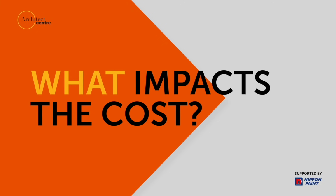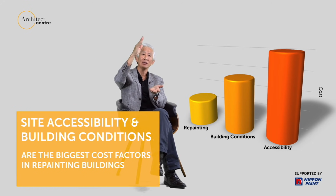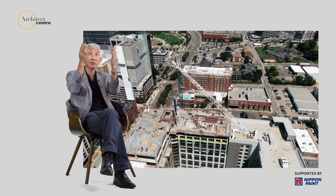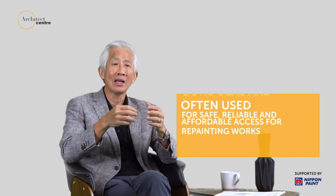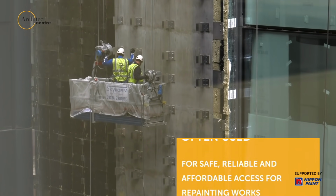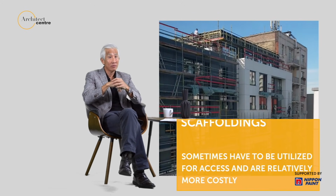However, if, say, you are in an older building and you want to improve the appearance of the building, that is generally quite straightforward. I think this goes back to accessibility and also the condition. When you're repainting a building, you need to bring your workers and the materials up to that wall, 30, 40 stories up on that building. You need to have access. The cheapest, safest and most reliable access is to use gondolas. Some buildings, because of the original design, you have to get access using scaffoldings. And scaffoldings are very expensive and dangerous.